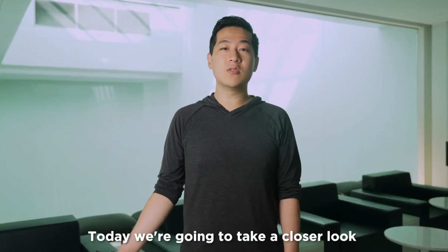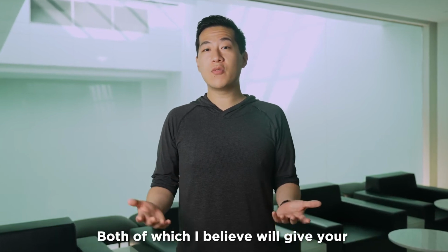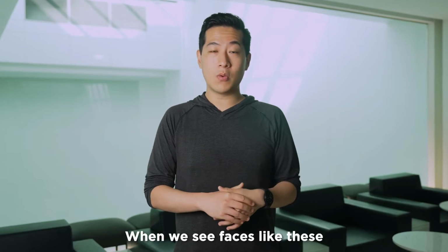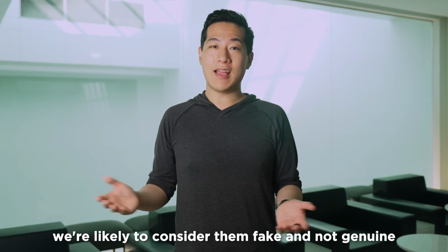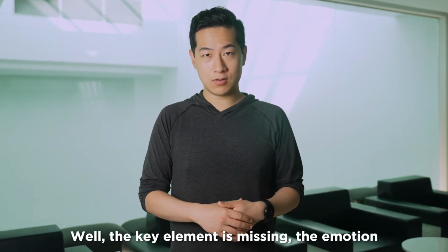Today we're going to take a closer look at the VIVE Focus 3 eye tracker and facial tracker, both of which I believe will give your VR experiences a more human touch. When we see faces like these, we're likely to consider them fake and not genuine, while the key element is missing, the emotion.